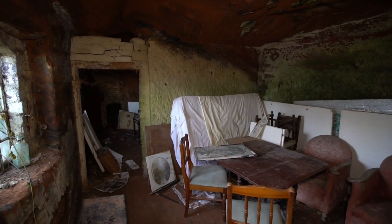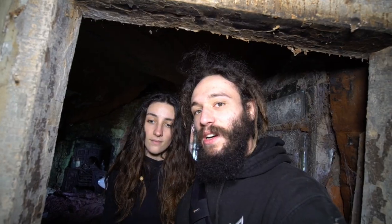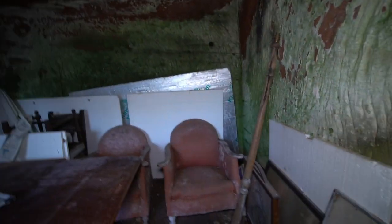This is a 1940s, maybe this stuff's even older, but a 1940s time capsule. I mean, places like this are rare. That's pretty old. Old furniture. Oh wow.